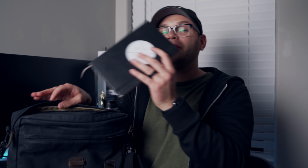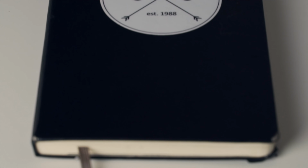Now, like you heard me say, I love taking physical notes as well. So of course, I've got a Moleskine notebook. This has all of my notes, ideas, thoughts. I jot it all down in here. I love physical notes still. I just don't think there's anything that quite compares yet, so I always have this on hand.